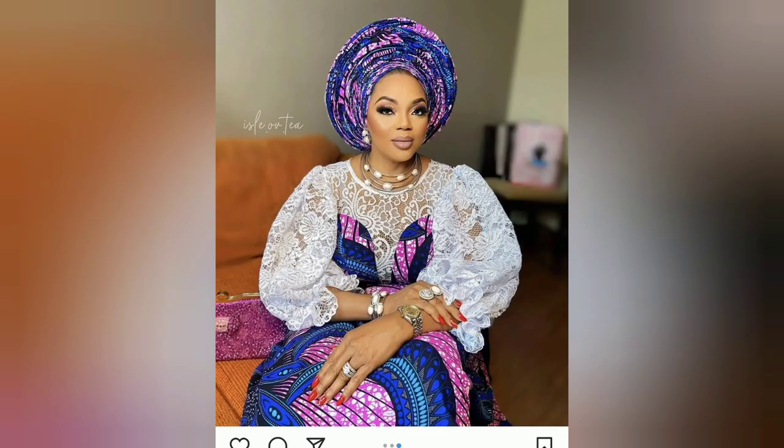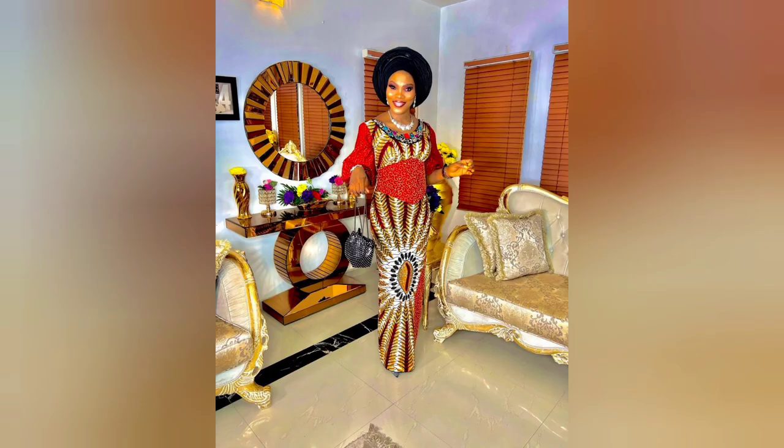Guys, look at this Ankara print. It's very unique. If you don't look very well, you will think that this is English material, and I love the sleeve of the gown. This particular one is for our mommies. The combination of the Ankara and lace is so beautiful, and I love the head wrap. They used the Ankara to design that beautiful head wrap you guys just saw.